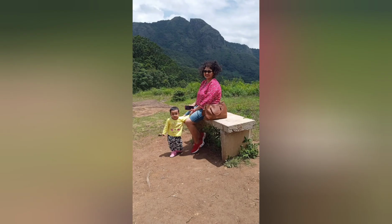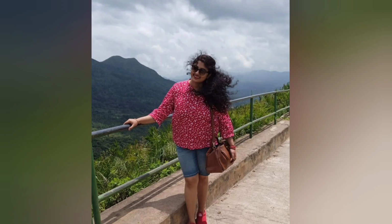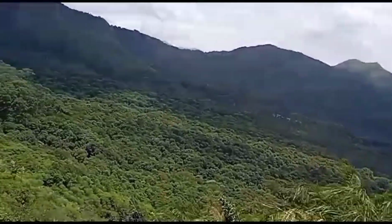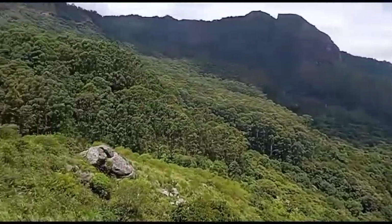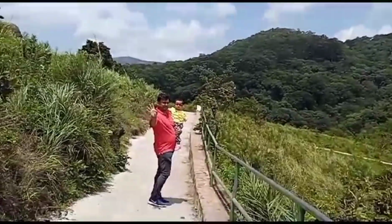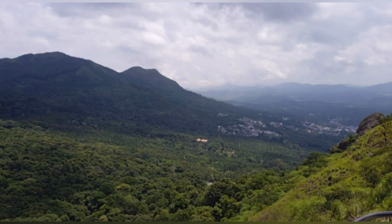You can climb further up, but we decided to stop here and enjoy the view from here itself and not climb anymore. The view from here was quite mesmerizing. The various shades of green and the play of the sun and the cloud was really beautiful. We stayed here for around 10 minutes and then climbed down.